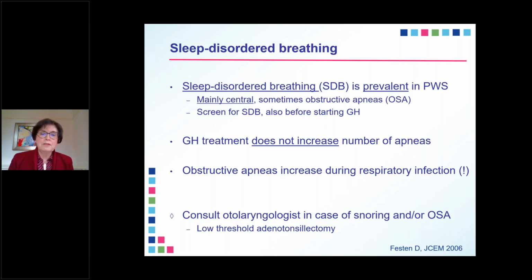But obstructive apnea can increase during respiratory infections. And this is something to remember. So particularly the young ones, when they have an upper respiratory infection, they cannot breathe very well. And then they have this obstructive apnea. We have several polysomnographies during respiratory infection showing that in some children the apnea can increase to 38 times per hour, which is really a risk maybe for being in danger during the night.